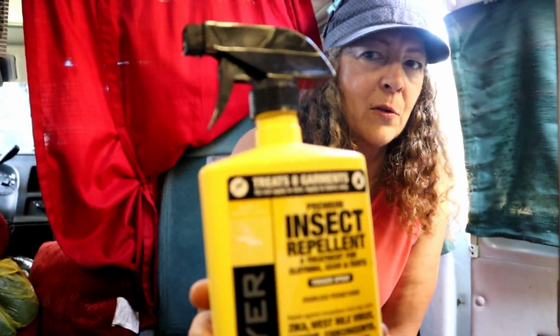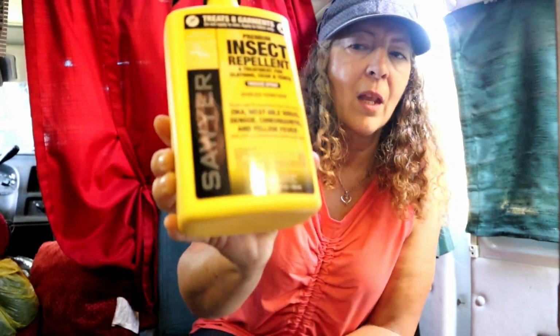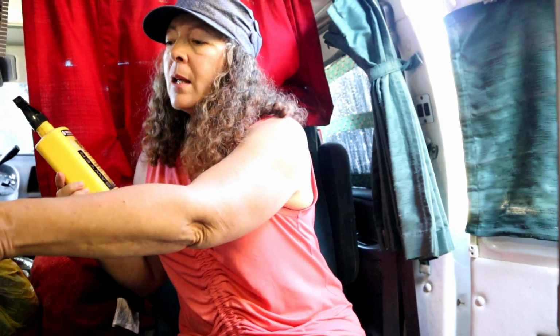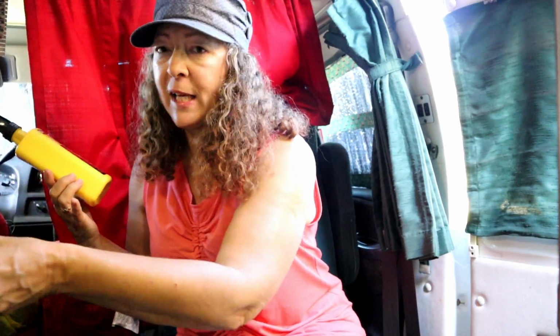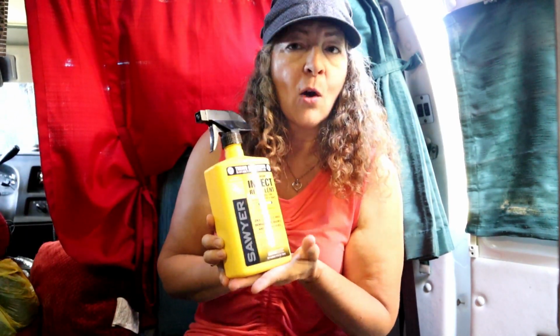Okay, I'll let you see a close-up of the label. Another thing is it lasts about 42 days before you have to retreat, or if you wash your clothing, after about 6 washings, you'll need to treat your clothing again. Okay, so that's kind of the time frame.